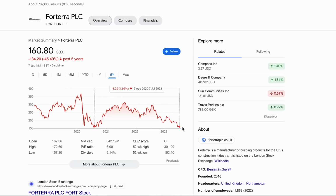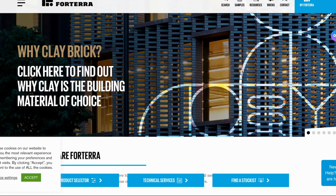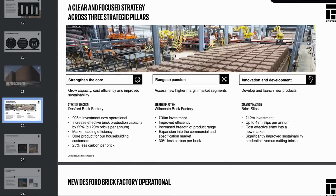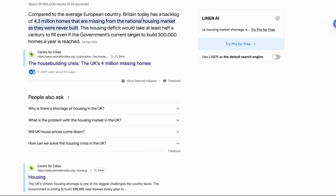You can see here it's basically sitting at the lows of the whole COVID situation. That's where it's currently at right now. They are making good investments though into their building supplies. They are focusing on the brick factory. They've done a big investment there, as well as some other investments inside the company. So when the housing market does come back, these guys should do very well, and it will come back.